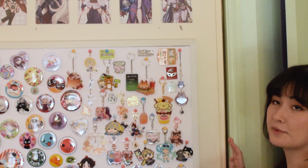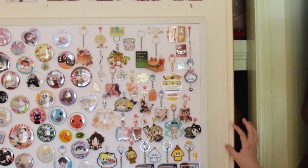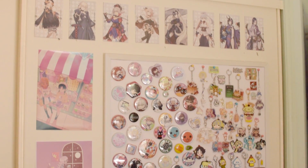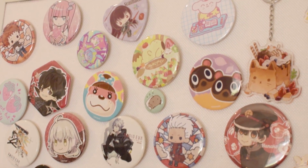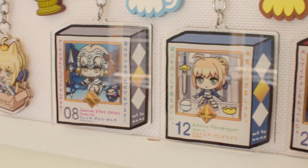This is the wardrobe in the room. In here, it's just clothes and bags and figure boxes. But on here, this is the last canvas board. This is where the overflow badges and charms go. So a lot of really cute badges here. I really like these ones.